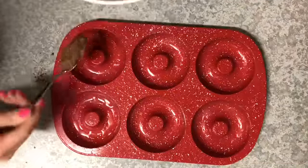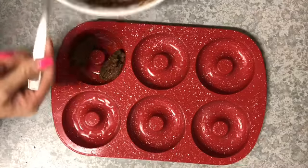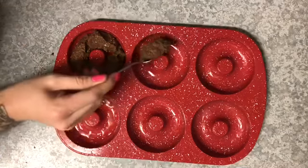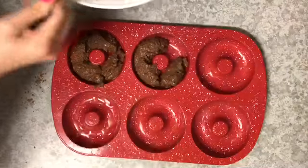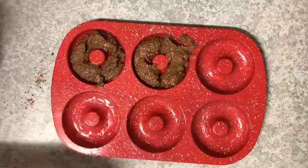Okay, once your wells are nice and greased, you're gonna evenly distribute the batter into the donut wells. I'm not super strategic with this. I just eyeball it because that's the easy way. A scoop isn't really going to help you in this situation, so I just use a teaspoon and try to get it as even as possible.